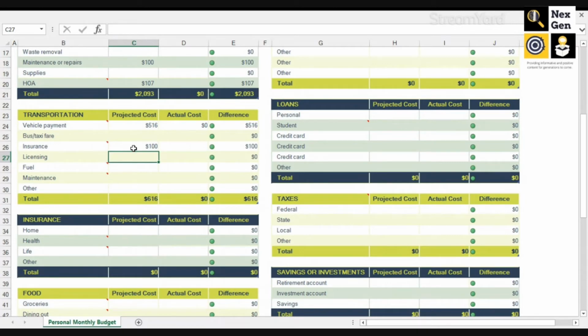For licensing, it's every other year, but we do have a line item for that. So I had to put that down. And for her fuel on her gas, well, we've noticed that gas has gone up. So what she does is she combines her trips. So if she's going to the grocery store, she combines it with the cleaners or the car wash or anything like that. So all of that is included.